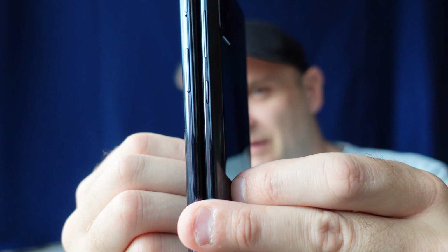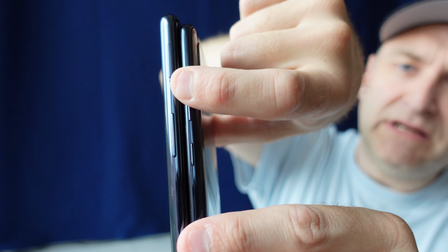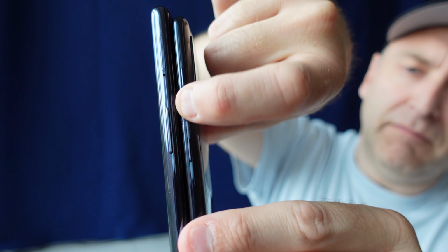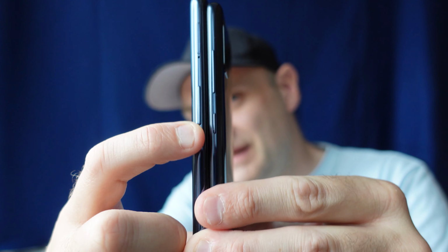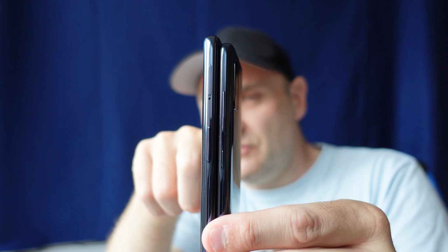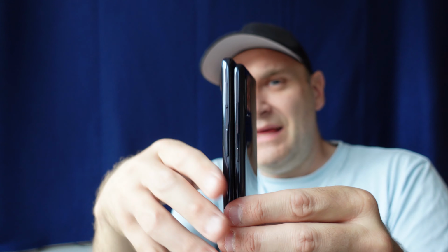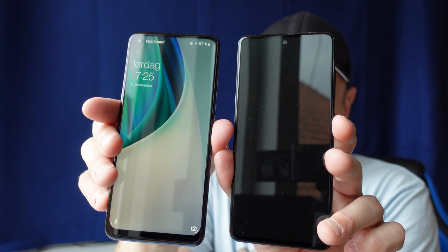Another thing I would like to point out is the placement of the volume up down button on the Samsung. It's all the way up here, and on the OnePlus it's down here, so it's less of a reach, and I think that's very handy when you're using it with one hand. You can also see the OnePlus is a bit bigger, and that's even though both of the screens are 6.5 inches. So it's only because of the bezel that the OnePlus is a bit bigger.